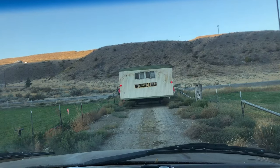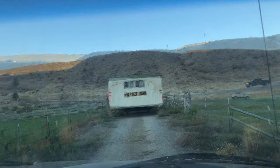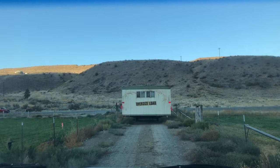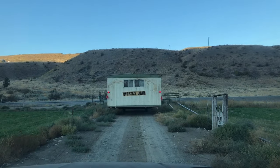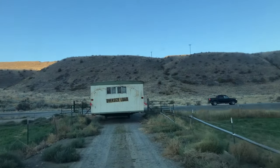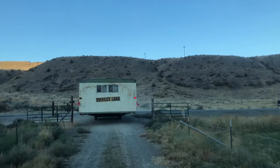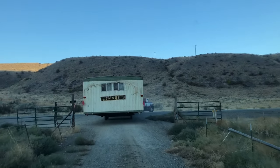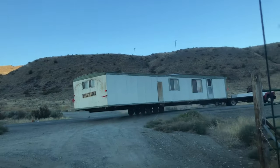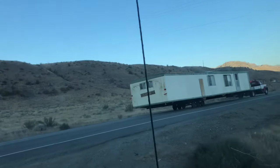Yeah, both lanes have to be clear before we can go, because he's going to definitely get into the other lane. That's why we try to do this early in the morning. It looks like we're about ready to go here. Oh, he's going. Okay, we're definitely on the road.